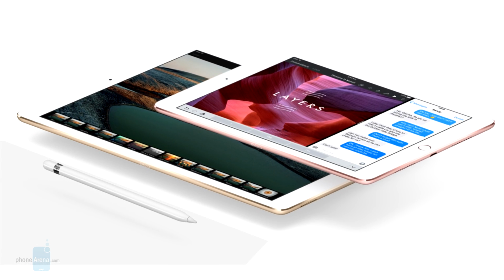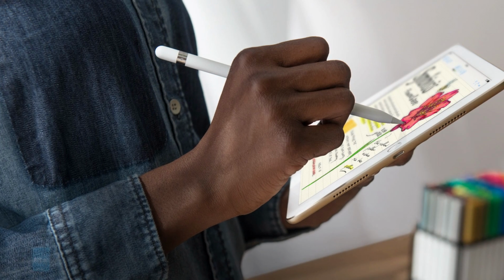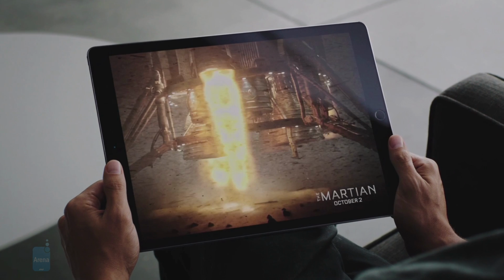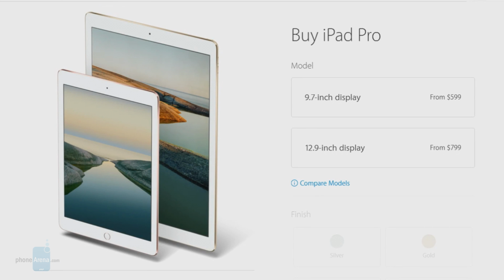Size is the most obvious difference between the new iPad Pro 9.7 and the iPad Pro 12.9 from last year. The 9.7-inch model is very familiar in size and much more portable, while the 12.9-inch iPad could be too big for many people. The new iPad is also $200 cheaper for a base model, which is a considerable price gap.